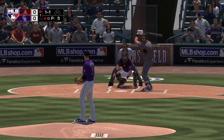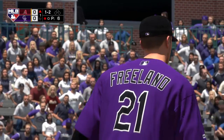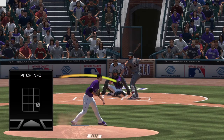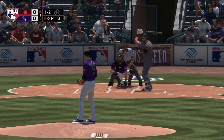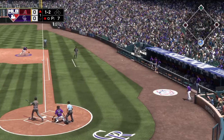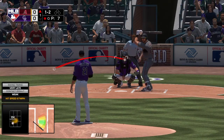The 1-1 is in there for strike number 2. One of my favorite pitches in the game right there. The old Greg Maddux equalizer. Started at the front hip and bring it back. The 1-2. Had to sit back on the changeup, and he did a good job to get the bat on that one. 1 out, nobody on.